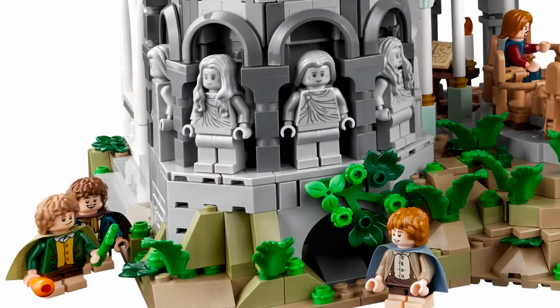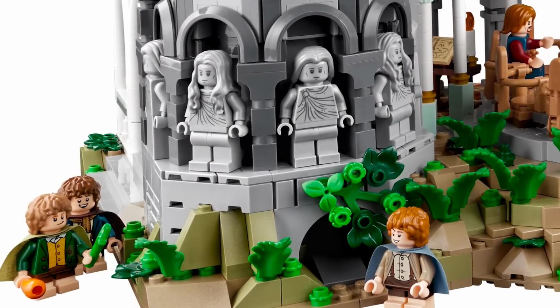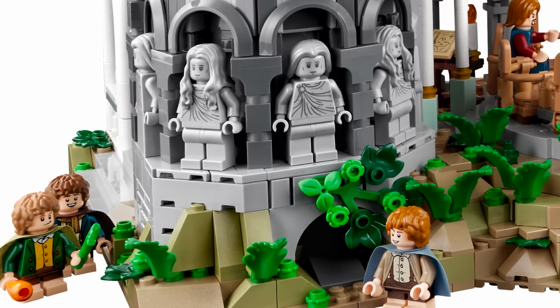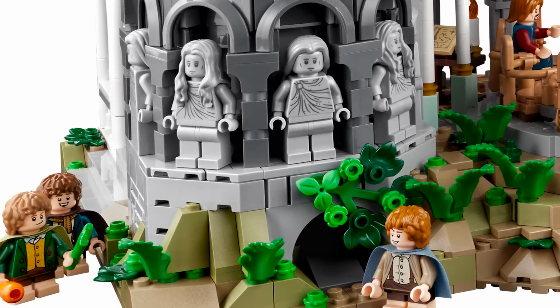There are actually a couple other minifigures in the set, being the statues. So the statues, you can see there's some with dresses and then some with just legs. But underneath the statues there, you can see that there's a little spot for Sam to pop out of. I think that's a really fun inclusion to have him hiding there during the meeting.